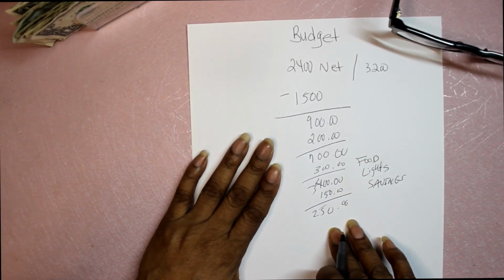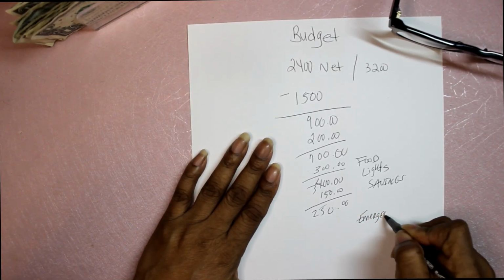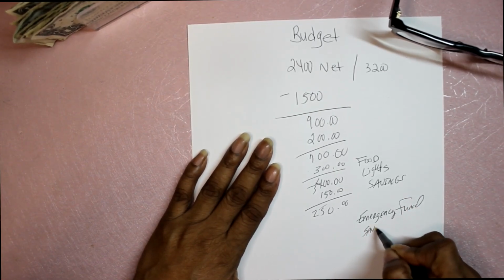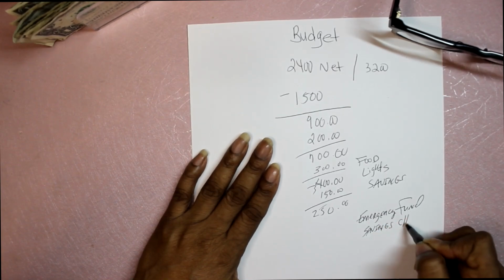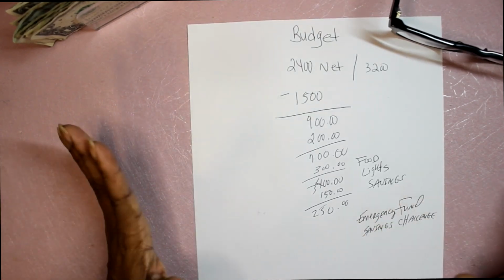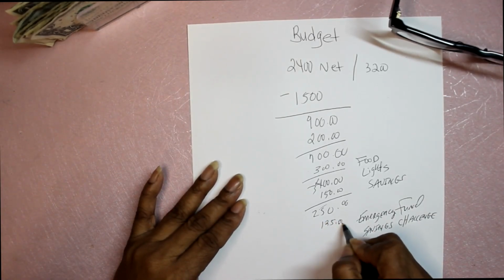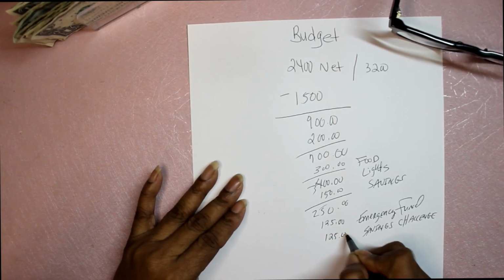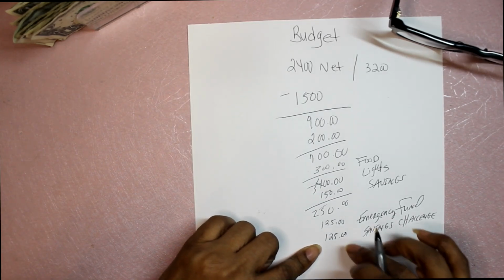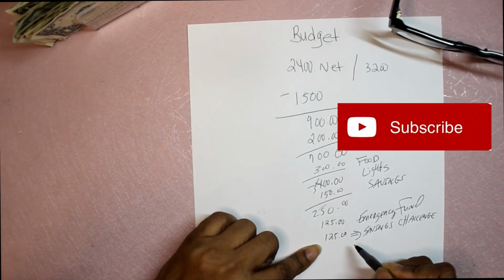What I would recommend Bob do right here is take this money and put half in an emergency fund, and the other half into a savings challenge. This savings challenge could be money you're saving to pay a creditor, like a large credit card or something more than $300 or $400. If we put $125 into our emergency fund and another $125 in the savings challenge, once this gets up to $500 or $1,000, whatever the amount is, take that money along with your monthly payments and pay the credit card bill off.